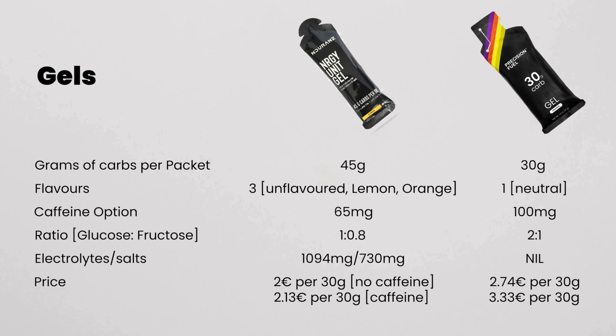In the case of Endurance Energy Unit Gel, it would cost €2 per 30 grams for the non-caffeine version and €2.74 in the Precision Fuel, €2.13 per 30 grams for the caffeine version, and $3.33 for the caffeine version in Precision Fueling. Again, these are the retail prices. I am not including any discounts.